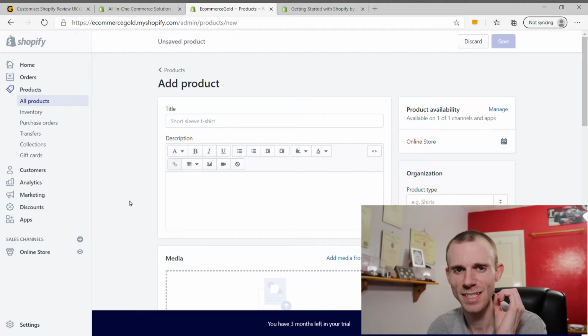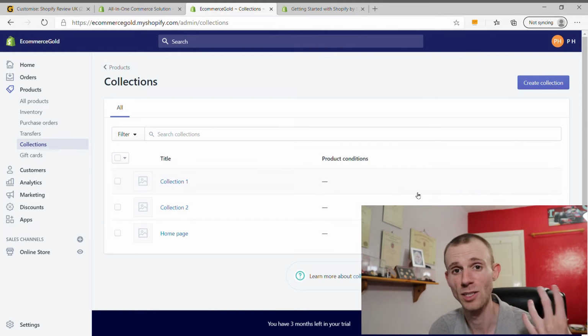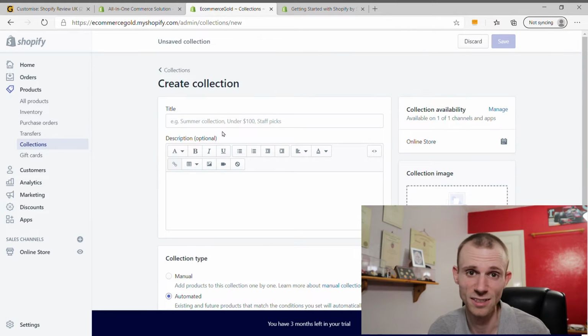Now, the next thing is organizing your inventory. Shopify do things a little differently, as they've developed their own collection system, which can be accessed under the products menu by going to collections. Now, this is a bit different because there's a couple of different options you can use when it comes to setting up your collections. So when you go onto the collection screen, you just click on create collection, and you can go in and create a new collection, obviously. And you just add your title and description. You can also add an image if you want to.